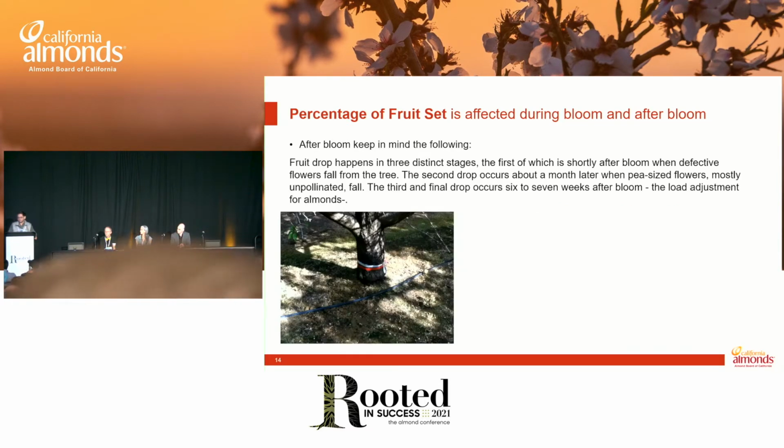Here, the percentage of fruit set as affected after bloom. I would like you to keep in mind the natural fruit drops of almonds. There are 3 distinct stages of fruit drop, the first of which is shortly after bloom, when defective flowers fall from the tree. The second drop occurs a month later, when pea-sized fruits, mostly unpollinated, fall. And the third one is the final drop. It's what is called the load adjustment, and occurs in almonds about 6 to 7 weeks after bloom.